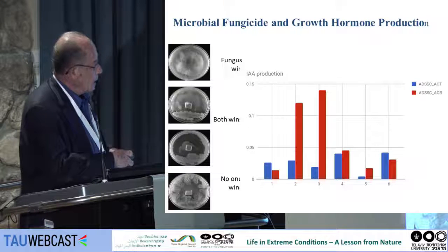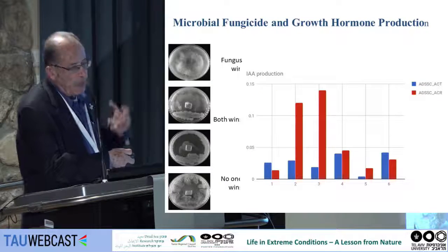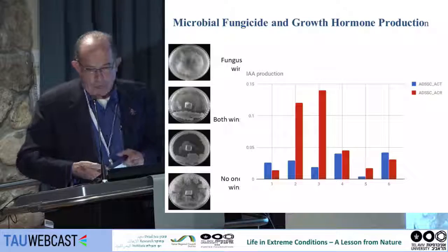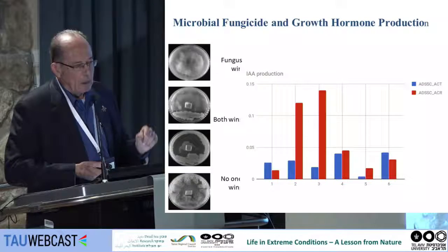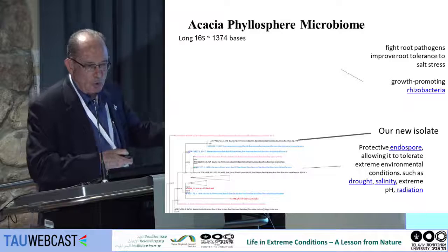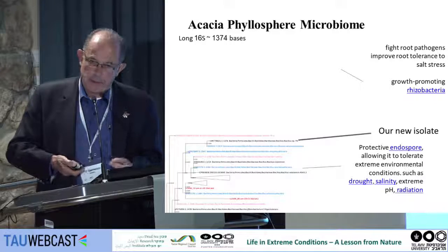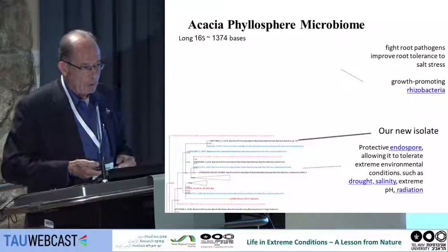On the right, you can see another element that is intriguing, and this is the generation of growth hormone by Phyllosphere bacteria isolated from the Acacia. And there is a difference between two types of Acacia, but note the red bars. The red bars stand for increased secretion of growth hormone by bacteria that are isolated from the Phyllosphere of Acacia. What is the message to take home, which I don't want you to read, but I would tell you the following. The extreme condition of the Acacia living in the desert selects for very unique bacteria that have a potential of promising application in the field of agriculture.